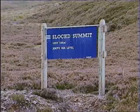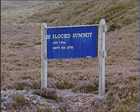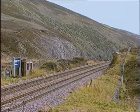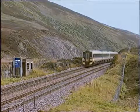The climb ends at Slochd Summit. There used to be facilities here for banking and pilot engines, but today there's just a passing loop, controlled remotely from Aviemore signal box.